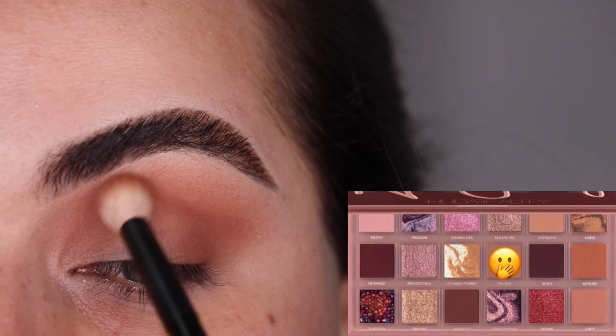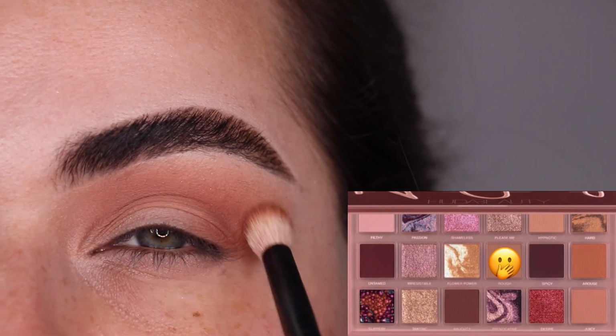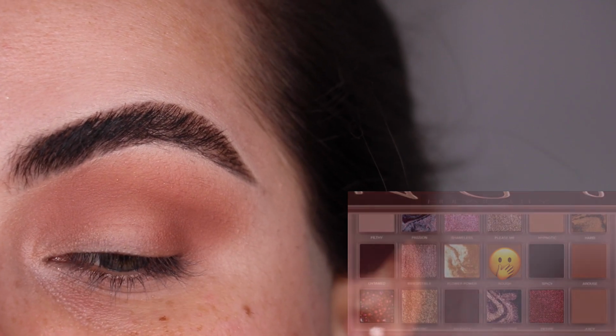My memory card got full and my camera stopped recording, but hopefully you didn't miss anything. I was just finishing up the blending of the color Rough on the crease, and this is what I have so far with just those 2 colors.